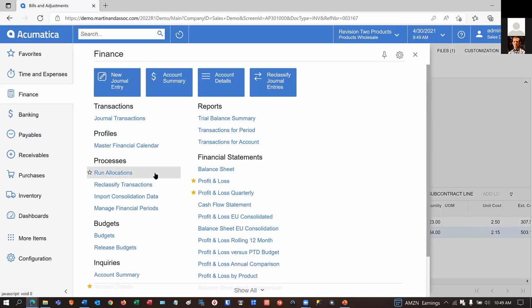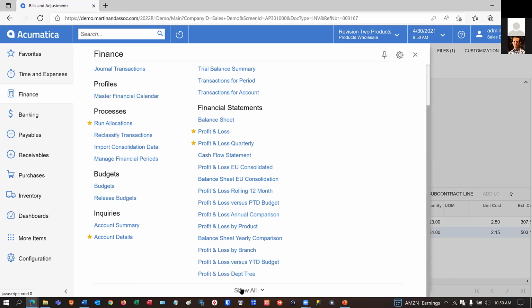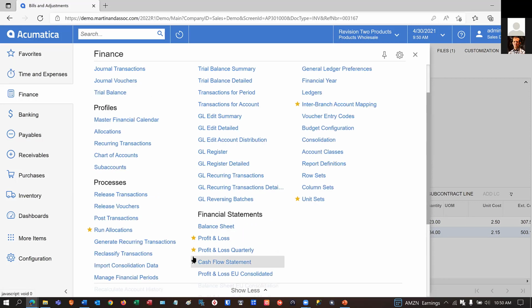Got it. Right. So if, say, an AP bill, one example, of course, we don't know how it should be allocated across branches, divisions, sub-accounts, departments, etc. There are automated processes and predetermined rules in the run allocations process, and the allocation rules settings in Acumatica that can actually perform the allocation or, in some cases, reclassification automatically.